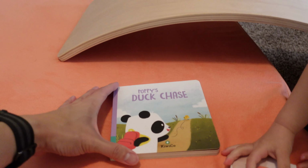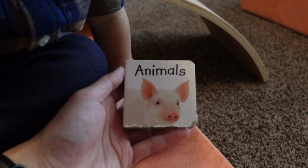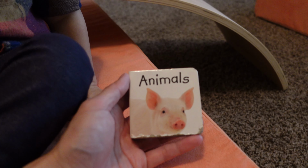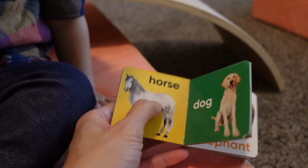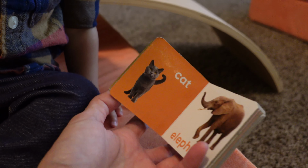Alright, so here he brings us one of his other books. This is from the KiwiCo, Poppy's Duck Chase, and this is one of his little favorite ones right here. I've recommended this quite a bit. It comes in a pack of several books, I want to say 16 or 12 books, can't remember off the top of my head, but they're just little books, and they all use real pictures, so they're not cartoon drawings or anything, so these are really good. My son really likes watching these.